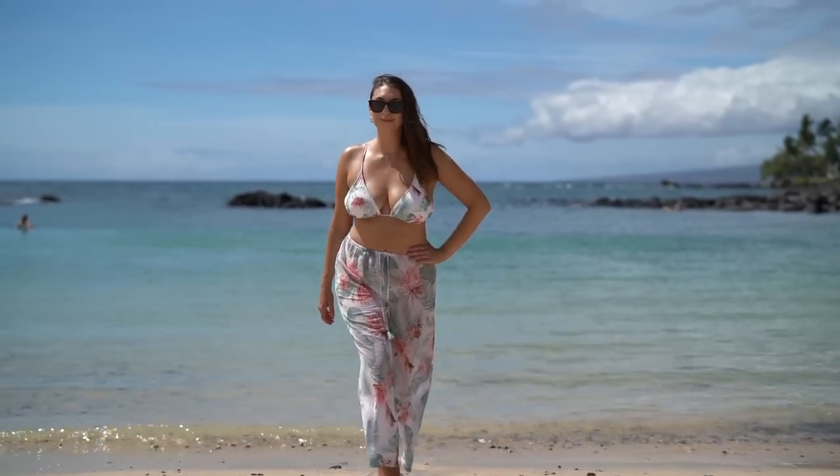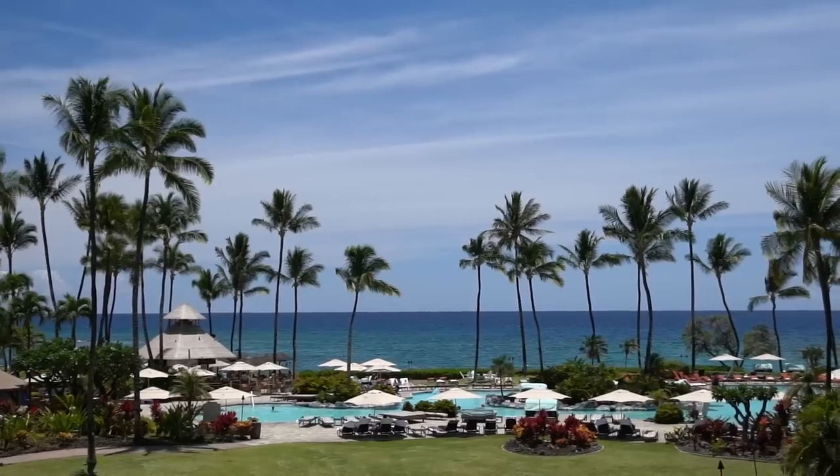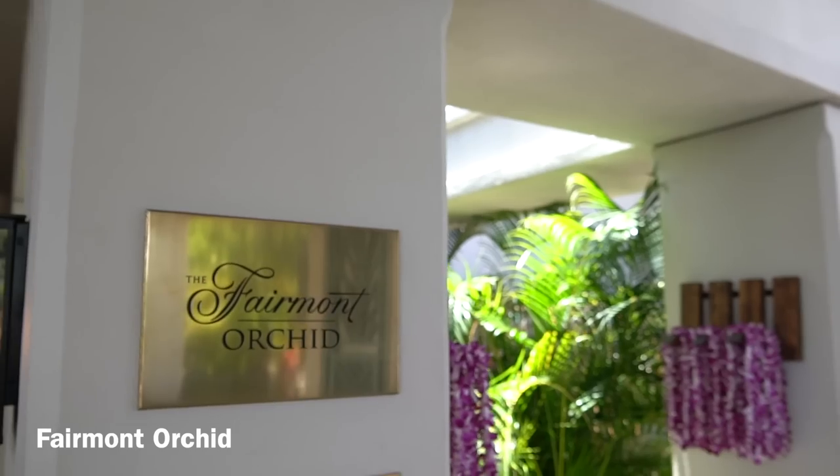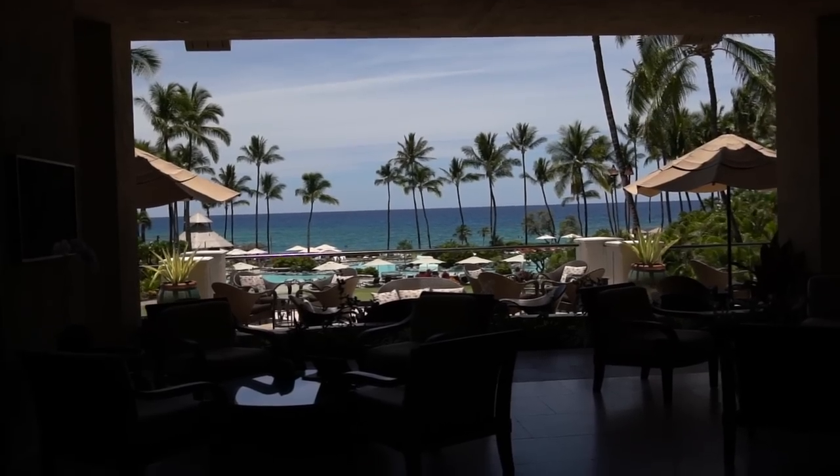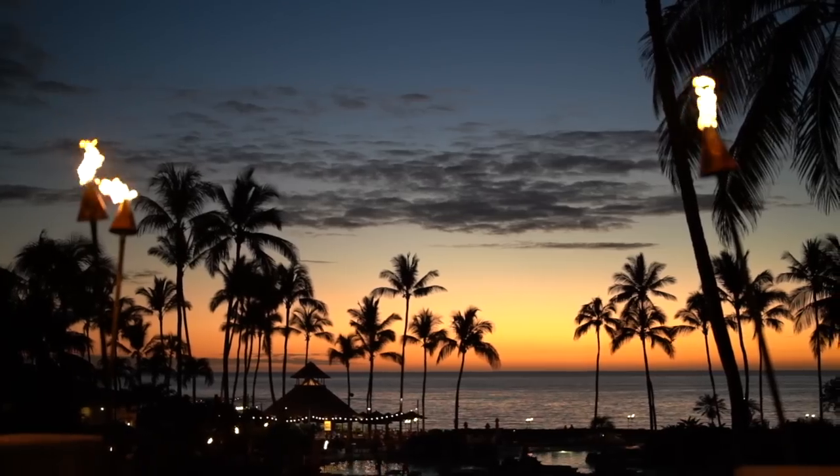What's up? Made it to Hawaii. So this is actually both of our first times here in Hawaii. We are staying at the Fairmont Orchid on Big Island, and we are going to be here for the next couple of days. It's so beautiful, you guys. When you get to the airport, you automatically feel this sense of relief. Right now the weather is perfect. Beautiful. And this hotel resort, which we're going to show you guys, is absolutely incredible.